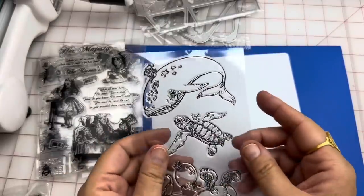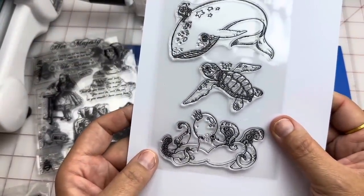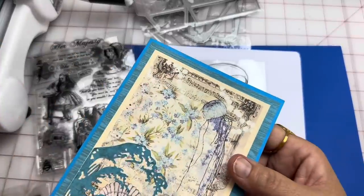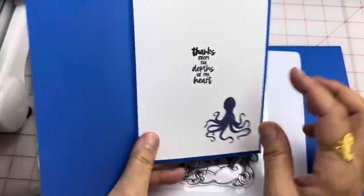Okay, this one was $1.91. Look at that beautiful whale. These are wonderful. This would have been so good at the bottom of one of these. I love this one too.